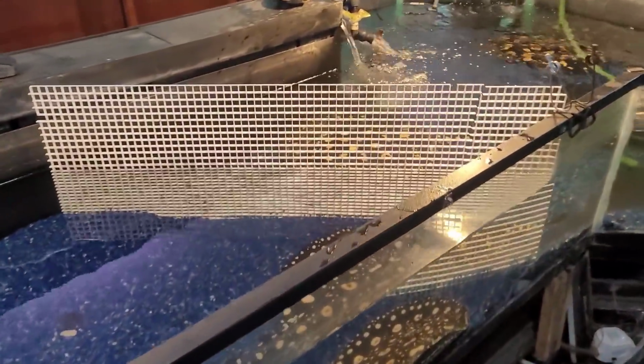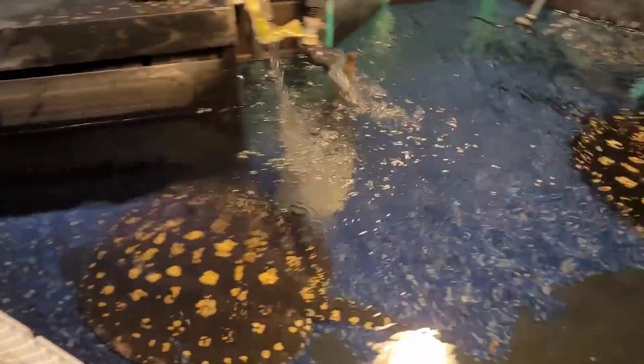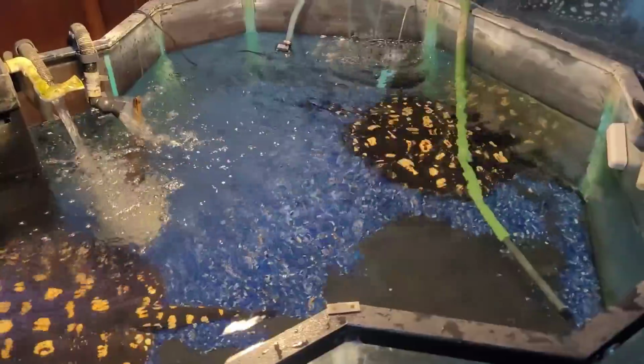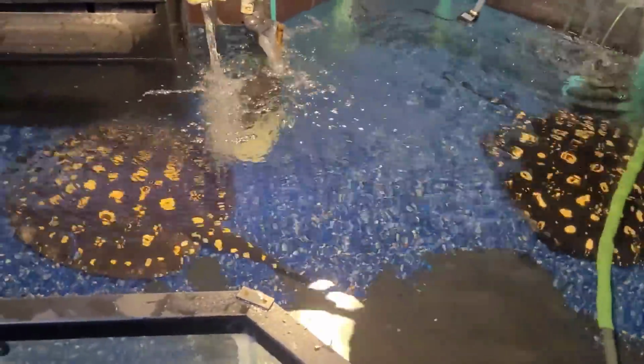I just take a little piece of egg crating and I mounted up the stone on each side so they can't move the bottom. I clamped the top, and I went ahead and split the room in here so they can have more room. I might open this side up a little bit more since the girls are a little bit bigger than the guys. So I'm really excited about this though, guys.